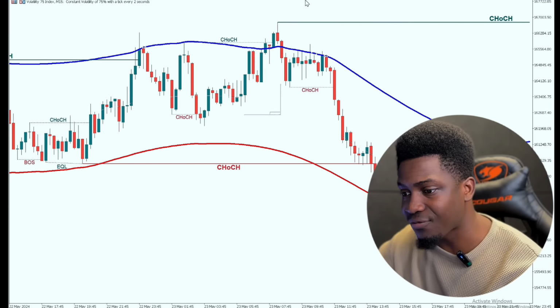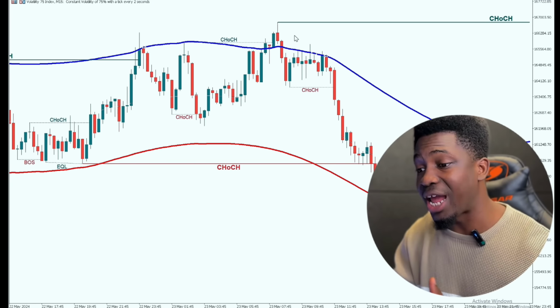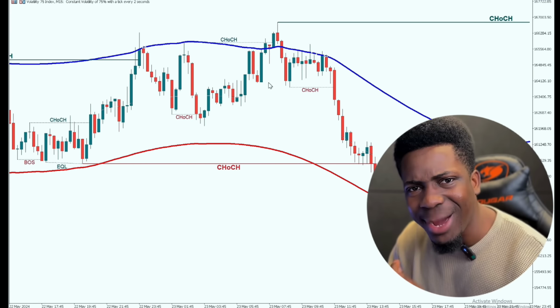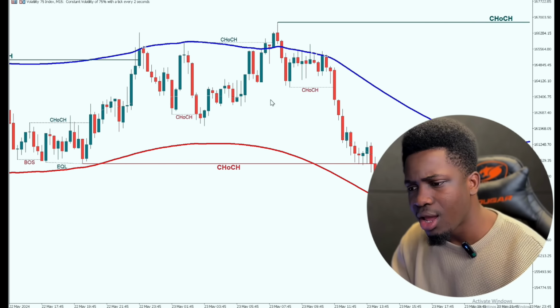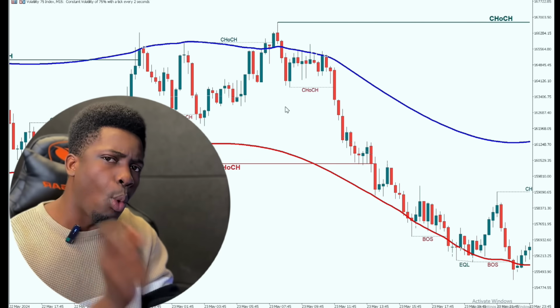Now, what do we notice after that? Boom, a breakout occurred again, or we can just say it pushed above our blue line. Now, I'm looking for again my next stop, either my red or my blue, right? I'm looking for either my CH or my BOS. Now, it's going again, and boom, the first thing I met was my CH.